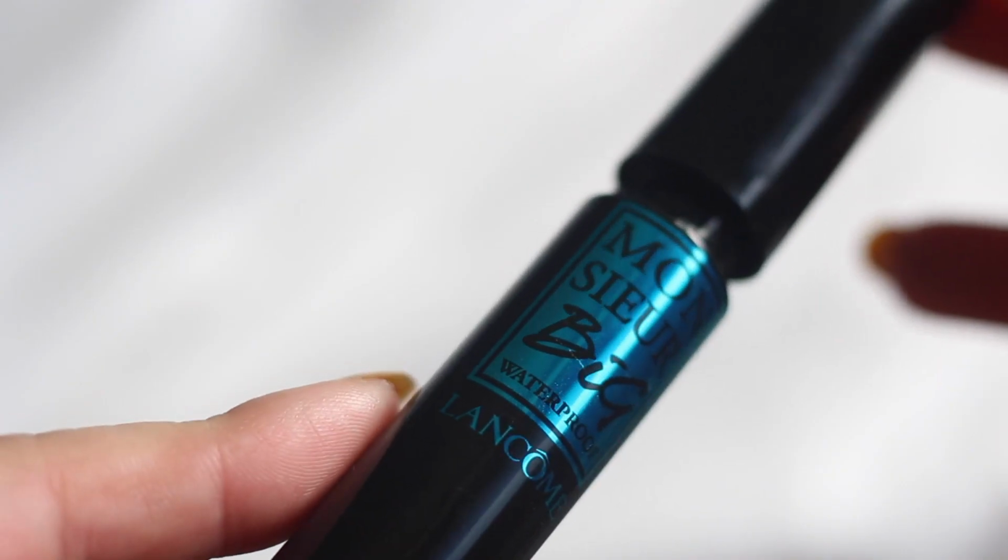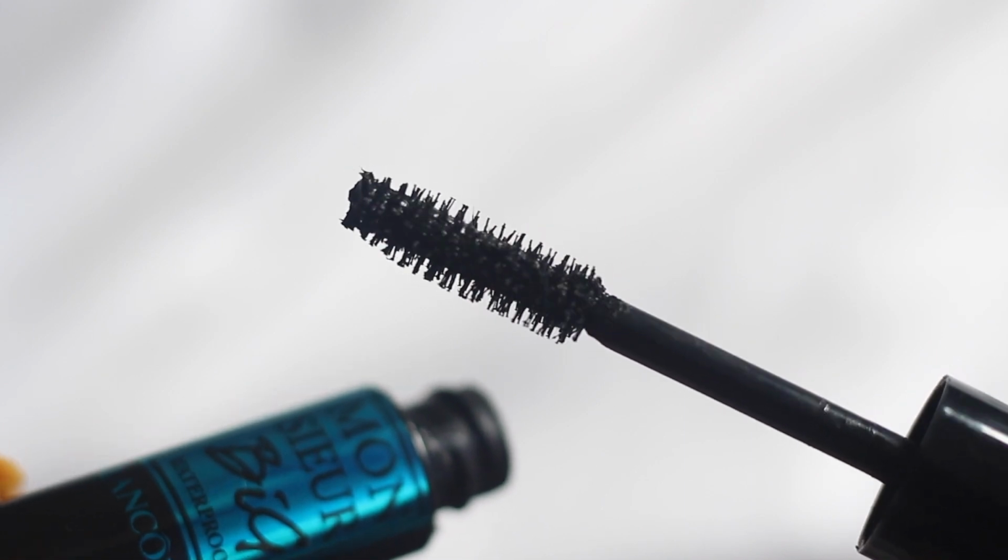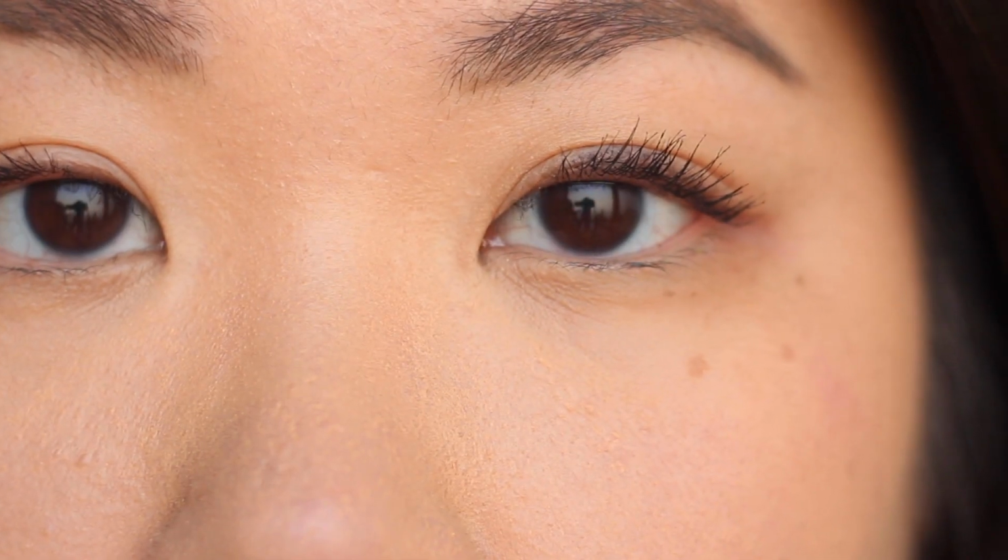It claims to be sweat proof, smudge proof, glides on smoothly. So I do have to agree that for a volumizing mascara, it does glide on really smoothly. I don't really get clumps. The big brush and the fibers that they use on the brush really help to separate and volumize. I just haven't found any other mascara that quite stands up to this.